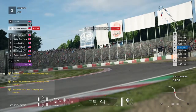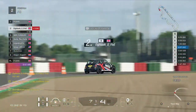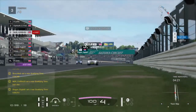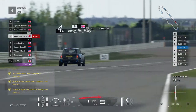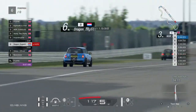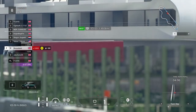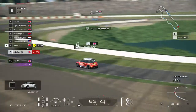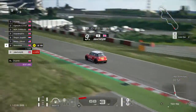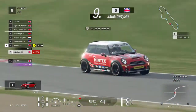So 18.05 still holding that 57.5. He's not that far back from F124. He could easily make that up with a good lap. Punty in 4th still. Bogus Begby. Dragon Eagle then's pushed himself up into 6th. 58.0 for Dragon Eagle. That's nudged Vilian and Boonzai down. Jake Carty then, so he was holding a 1:0. He's got a few minutes left to try and better that.